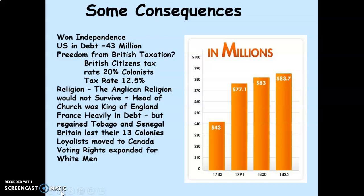You do need to know these consequences of the war. We win with $43 million in debt. I do want you to understand this. We go and we fight a revolution because we're being taxed at 12.5%, but the British citizens on the island are being taxed at 20%.